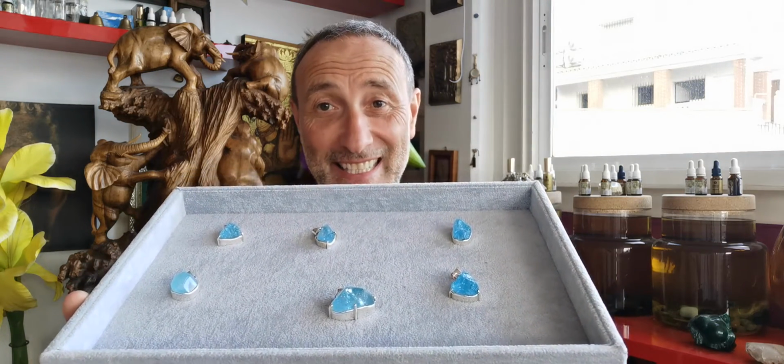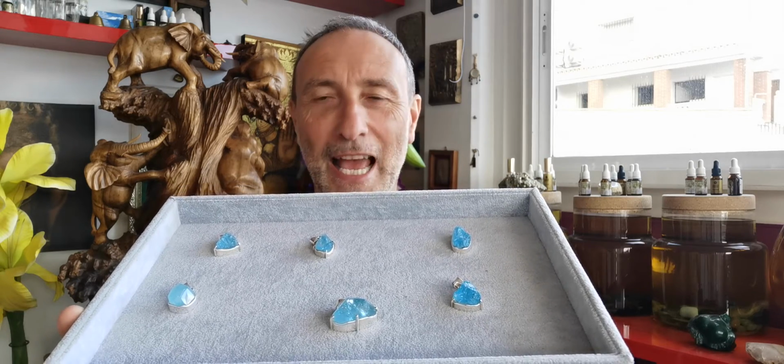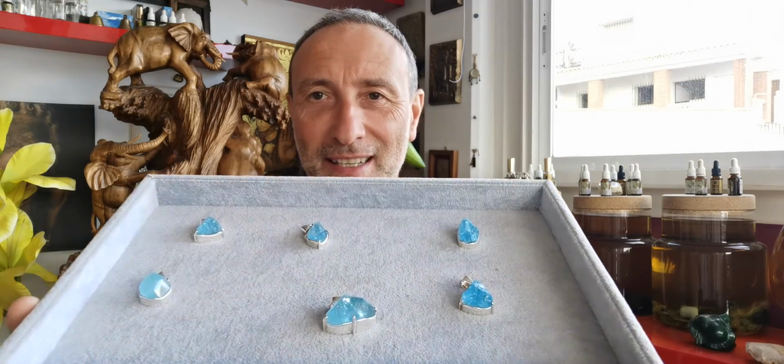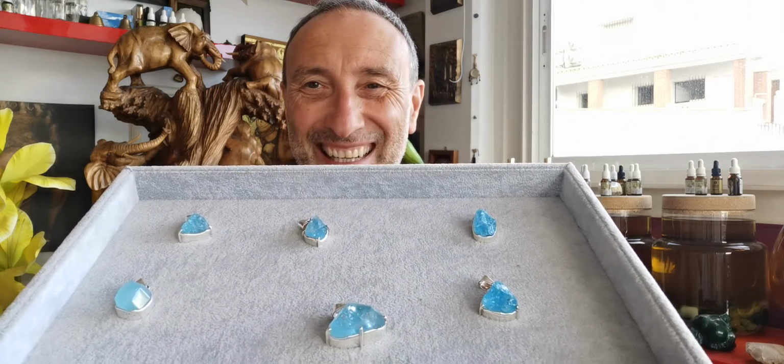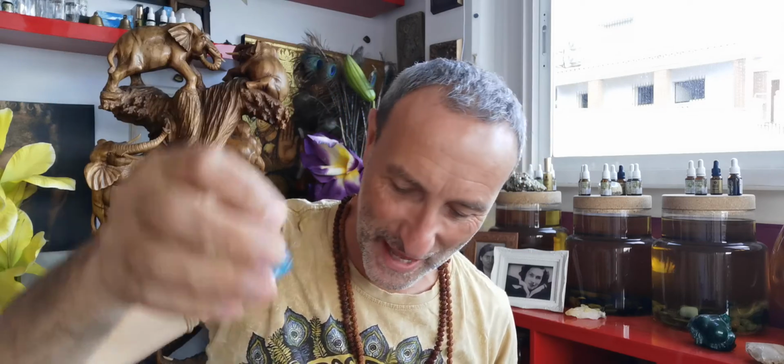Now, these are cherry-picked, juicy, amazing, and ever so powerful. Have a look at them. All right, so let me show you them. Look at that. Isn't that just divine? Not that easy to see the colour. When you look at it from the light, it's mind-blowing.